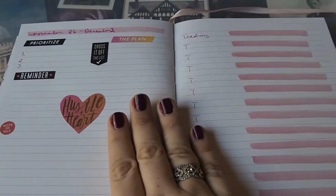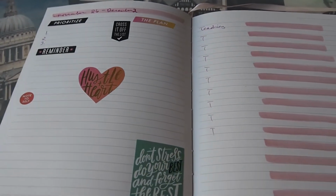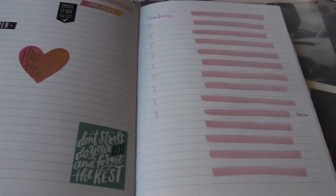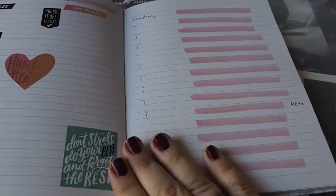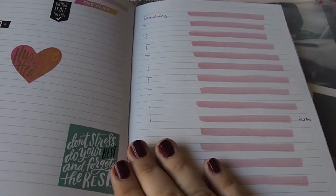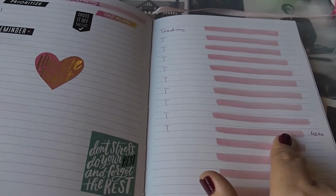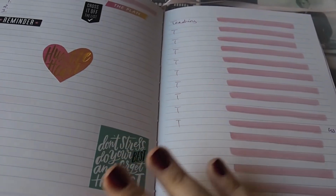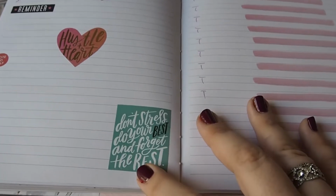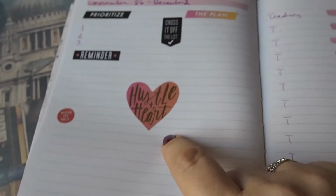And then this is the last week before December starts. It goes a couple days into December. This is the last week of classes. I haven't filled in anything over my 40 hours because honestly this week I might not feel like doing anything else. In fact, teaching will probably take me more than 40 hours that week just because of calculating final grades and all of that stuff. So I've got don't stress, do your best and forget the rest, and hustle and heart.